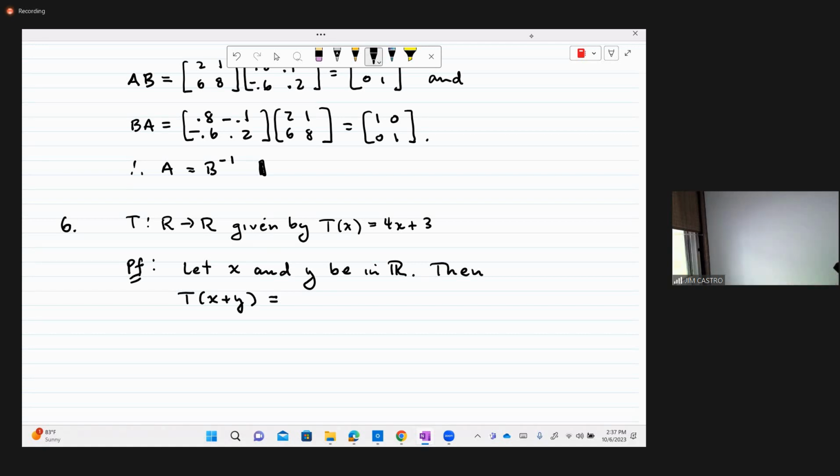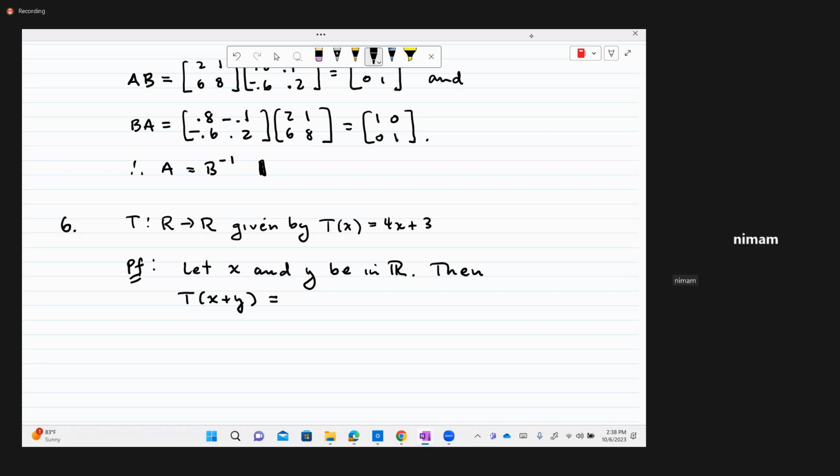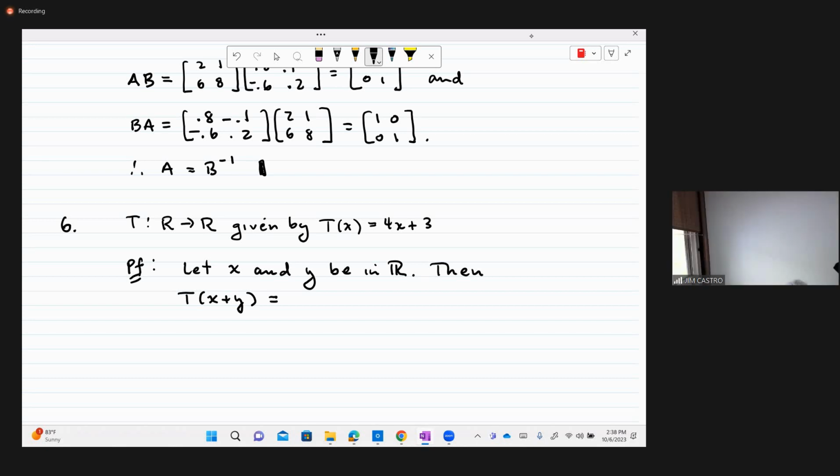And we'll work this out first, and then we'll work out the other side second. So what is t of x plus y? 4x plus 4y plus 3. That's right. So the rule here up above, whatever you put in there as the argument of t, that goes in here. So if I put in x plus y, then it's 4 times x plus y plus 3. And then, as you said, that's equal to 4x plus 4y plus 3.